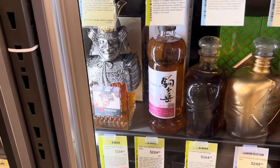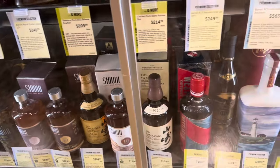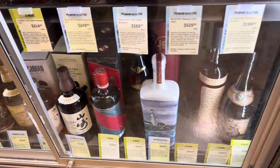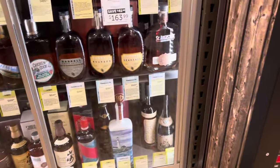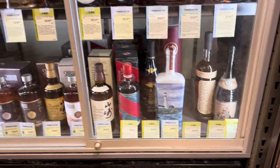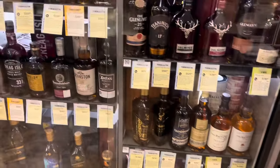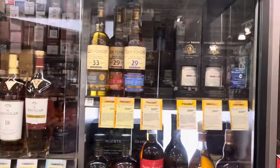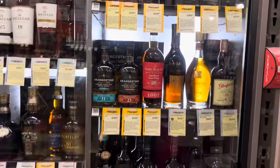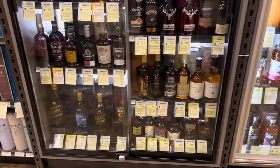Oh, they got the Yamato Cask Strength. And then some of these. Rare Character 14. Love it. Yeah. That's it. This in the glass case is just scotch. Great selection though here at this Total Wine.